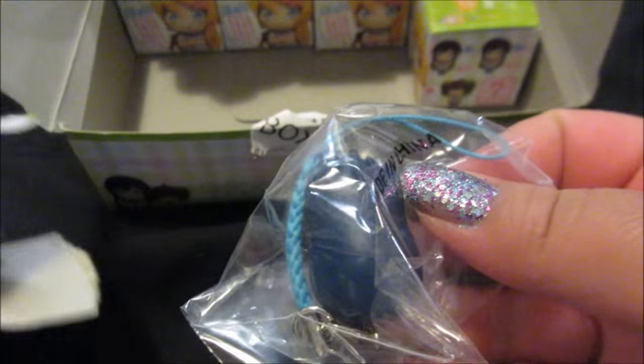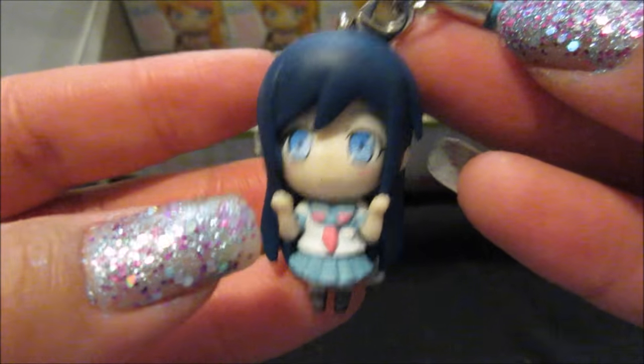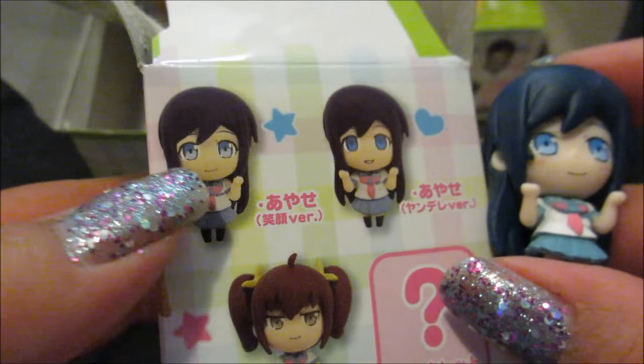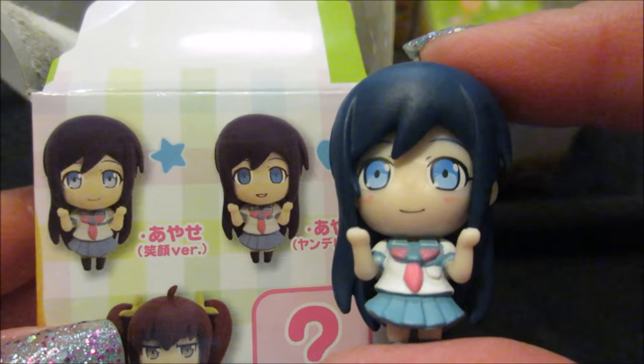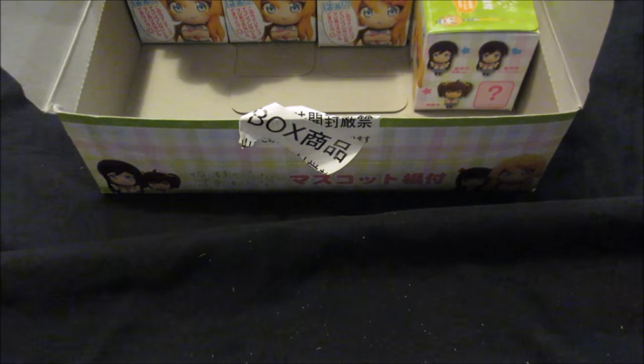Let's see. Oh, it's her friend. Her best friend. Her model friend. Hold up. What? Oh, she's also very cute. Yay. Oh my god. So for her, I got this one right here. So cute. And they look really gorgeous in real life versus the picture, right? Oh my god, look at that. I love it. The quality is amazing.